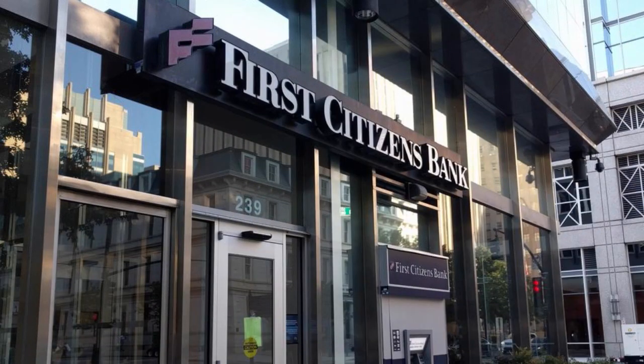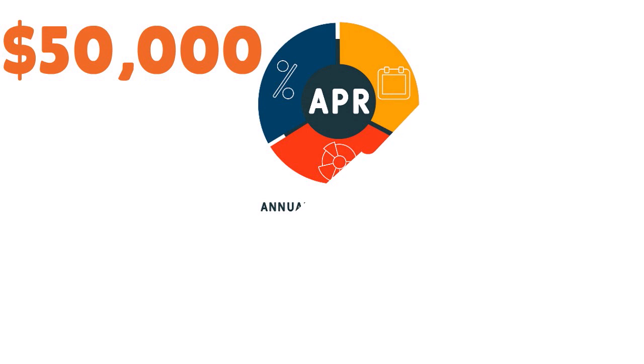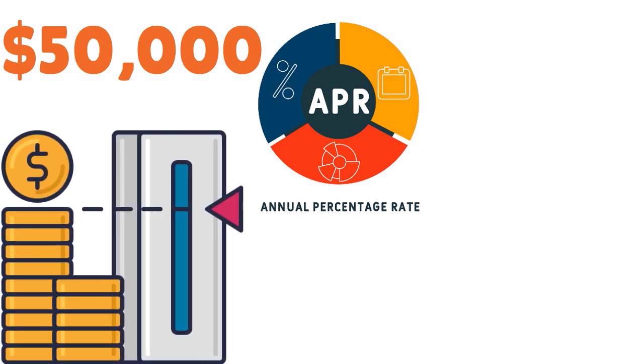One thing we love is that their personal line of credit program is similar to their loan program. The maximum approval here is $50,000, and the APR is variable based on creditworthiness. What we love is that when we talk about First Citizens Bank, we are speaking about competitive rates. You can qualify for a very competitive annual percentage rate for your line of credit. They have a variety of rates, so rates may be fixed or variable depending on your credit.